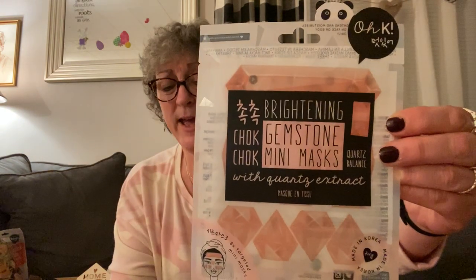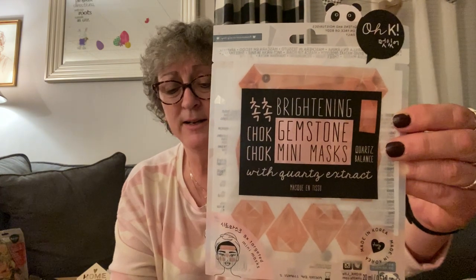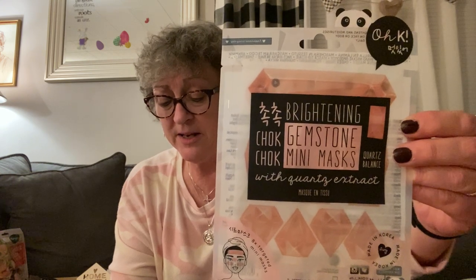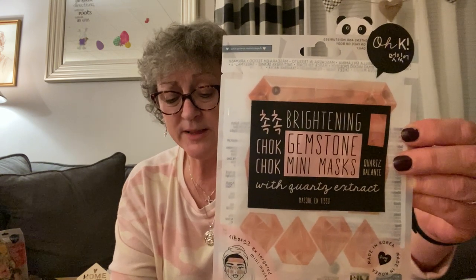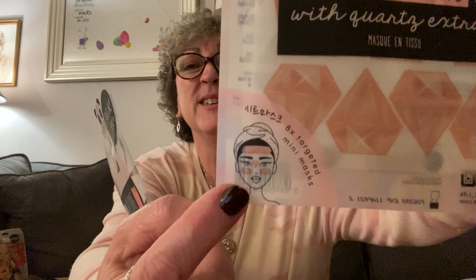One of the cool finds I found was this OK Brightening Gemstone Mini Masks with quartz extract. And it is made in Korea. Apparently you get these little mini masks that you put all over your face, only in the places where you think you need it most. That's the way I see it. You wash your face, put it on, wait 20 to 30 minutes, take it off, and you look marvelous.